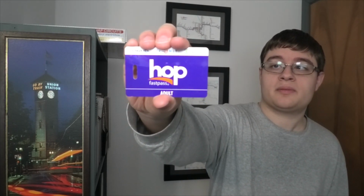And, well, Portland is no exception. Hop. This is our card. Now, hop is named after the hops used in some local craft brews, as well as from the rabbit. These cards can be purchased and reloaded at tons of stores across the area. Plaid Pantry, Safeway, Fred Meyer, just to name a few.